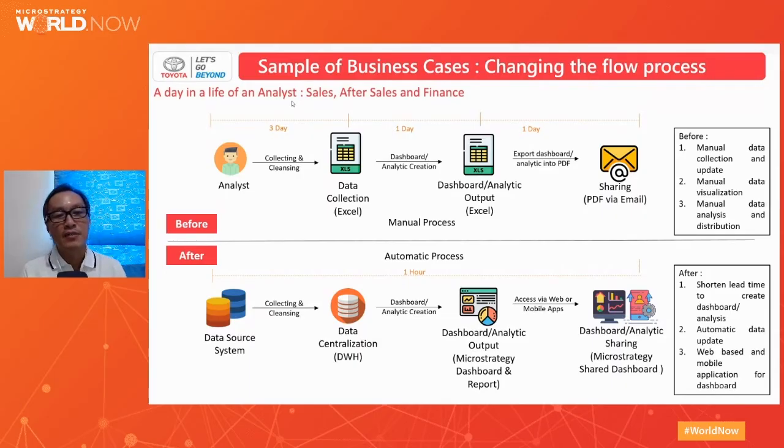Previously, what they did is they needed to collect and cleanse the data. For data collection, previously they were using Excel to gather all the data. All the dealers had to send the data using Excel. Then after they received the data by email, they collected all the data, centralized it in one source, and cleansed it first.